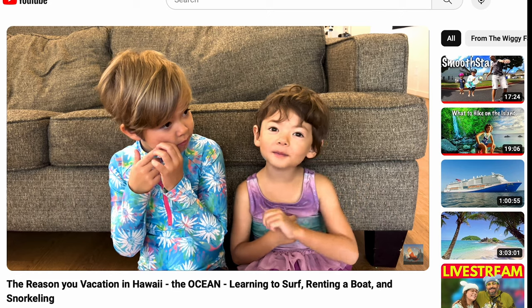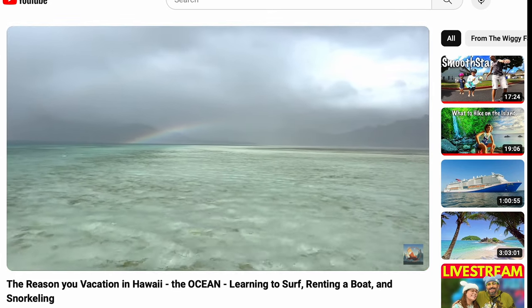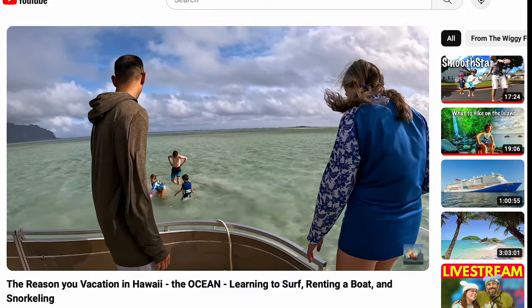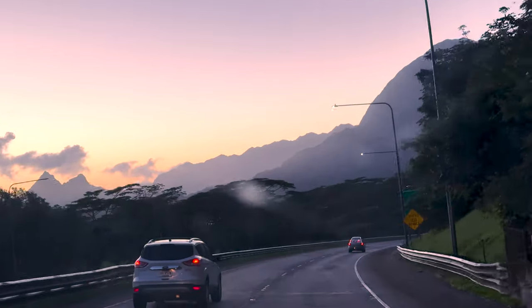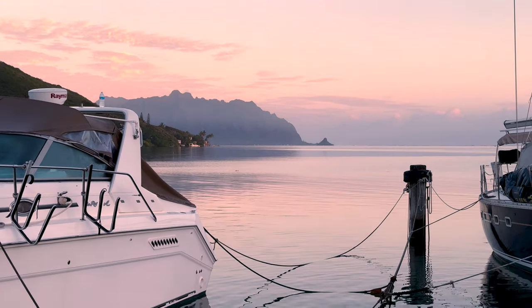Or you can have my aunt and uncle's luck, which is arriving during the coldest and wettest part of the year in Hawaii. That was until this morning. 5 mph winds in the heart of January, we arrived at He'eia Kea Harbor. Totally butchering that, so sorry.